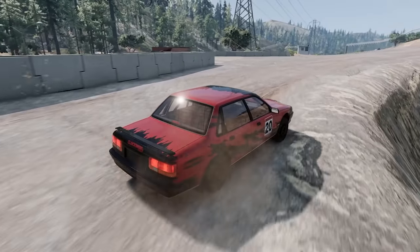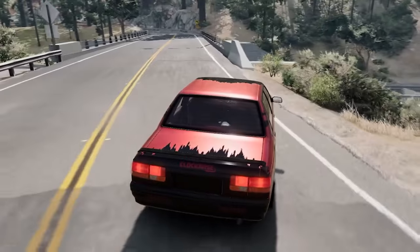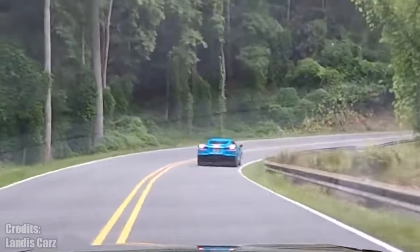On curvy, public roads never go full beans. If you want to go and test yourself and your car's limits, go to the racetrack. Don't do what this C8 Corvette owner did.